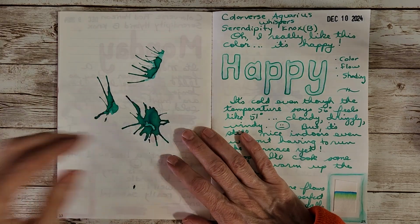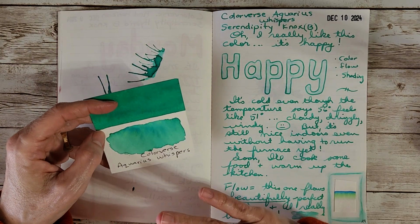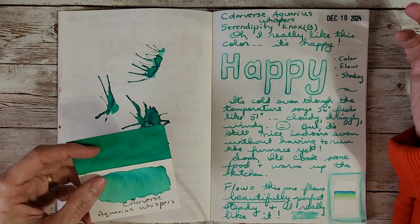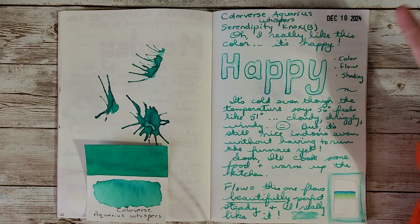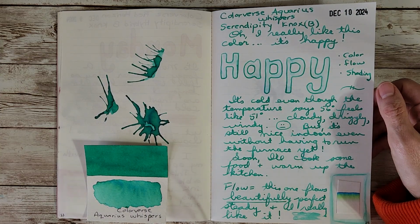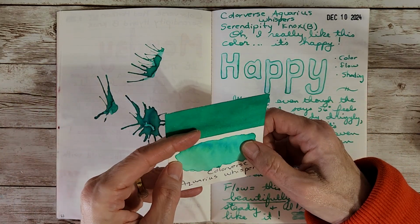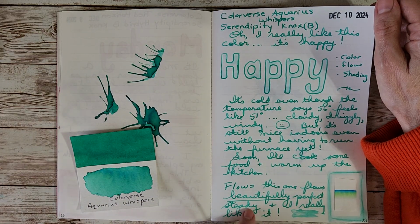Okay, then next up is the green that I think kind of reminds me of the older Parker green. And that's without looking it up. That's without getting in the file. But I had what was an older sample or like a vintage Parker green that this reminds me of. It's just such a happy color. It really is. And then it's got the complexity. It doesn't have any water resistance, but it's just beautiful. And super flowy. Perfect, steady.